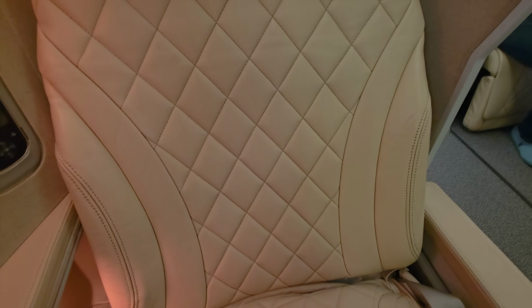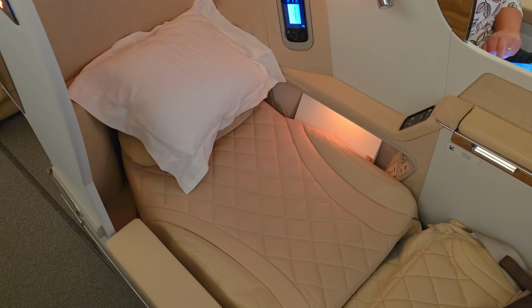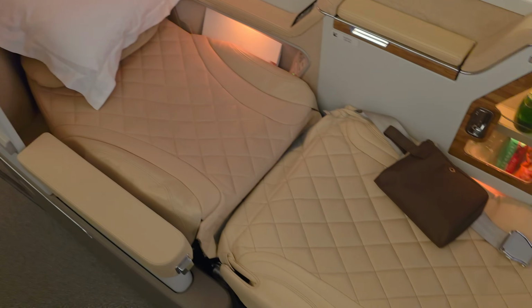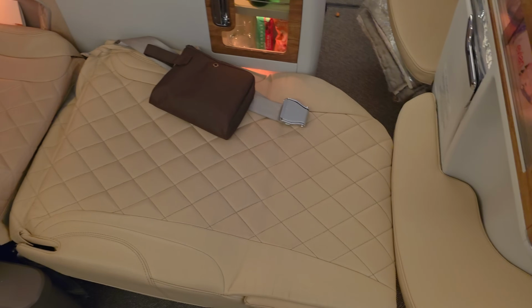The main issue is these bits that wrap around your back as you sit. As you sleep, they dig into you, and the ridge between the seat back and base sticks right up where your hips are. I did work out a hack on the way home that I forgot to film.